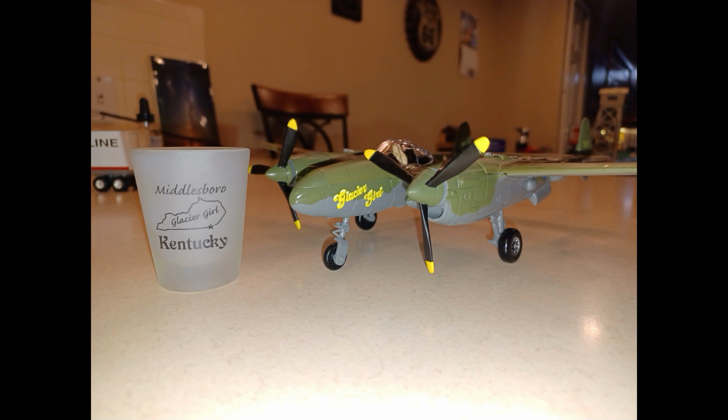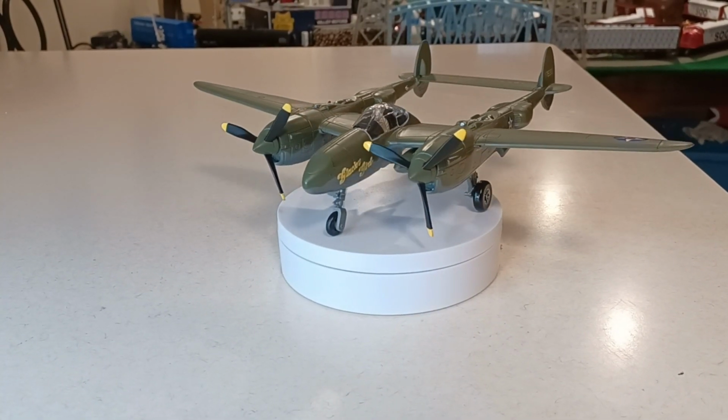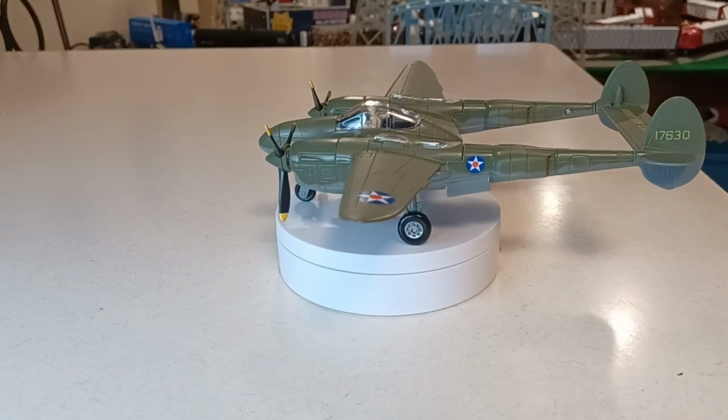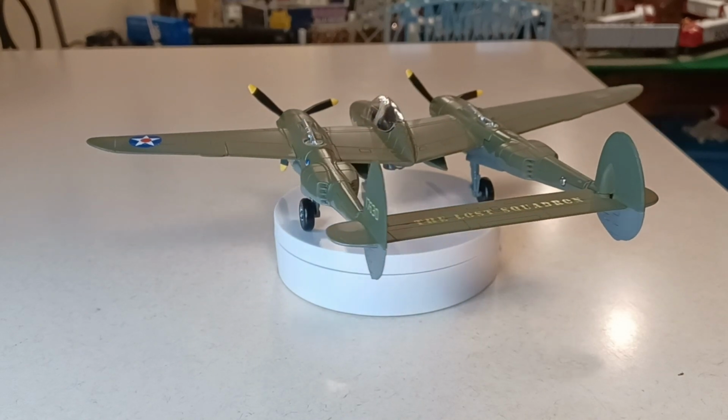And of course, with my daughter's little turntable, I had to do this just to show you the Glacier Girl logo on the side. And I didn't know it when I bought this off of eBay that it has a little special feature. So that'll be here momentarily, but you can see the Lost Squadron on the back.